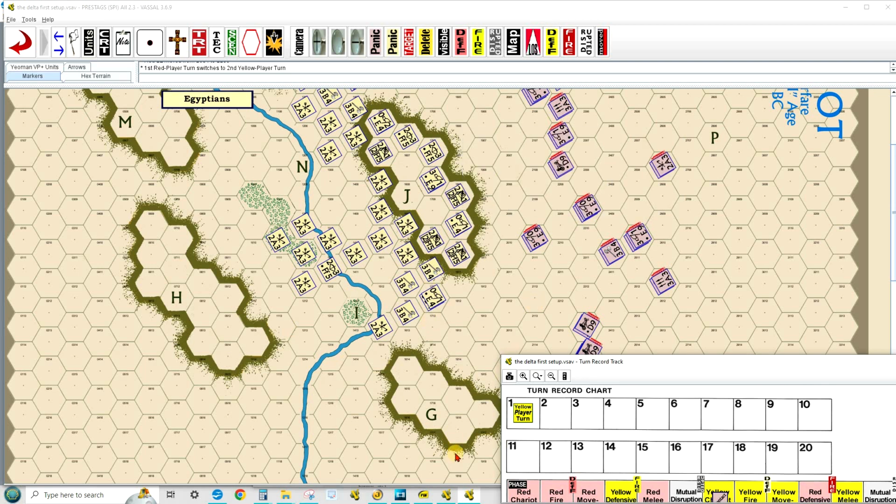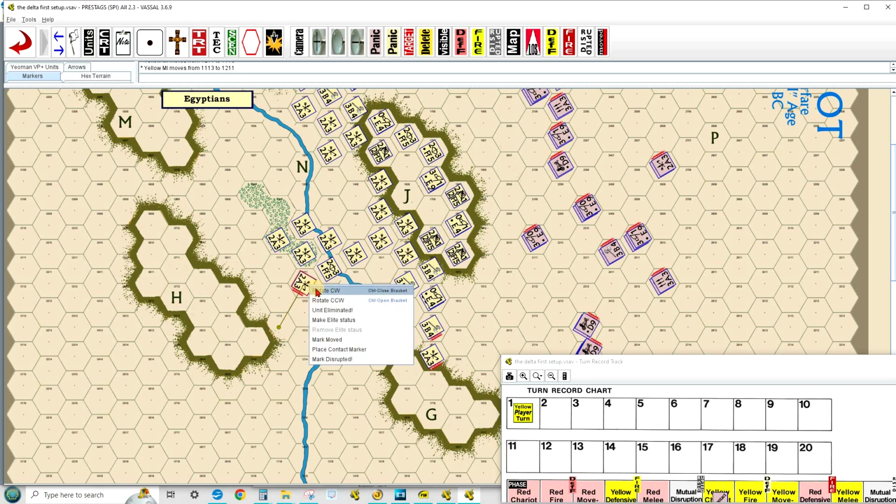Okay, these guys are going to stay put. But I am going to try to get this guy... And then these guys, I think I'm going to move him over here. Let's see. He's got to move this way. Rotate 1. And then you can go 2, 3. 1, 2, 3. And we will rotate him.